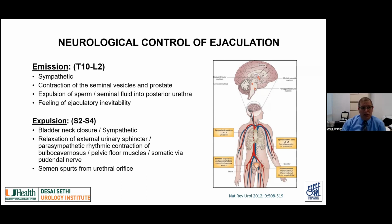followed by the expulsion phase, which is multiple combinations of controls. They have a sympathetic control that causes bladder neck closure, and then there is relaxation of the external sphincter and parasympathetic rhythmic contraction of the bulbocavernosal tissues, and then there's somatic influence from the pudendal nerve causing pelvic floor muscle contractions, and that results in semen spurting out of the urethral orifice.